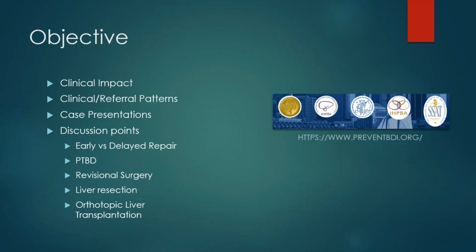We won't have time to go into prevention of bile duct injuries, but there's a great resource. Please take a look at this website when you get a chance. It's a consensus forum that's been created by multiple surgical societies. PreventBDI.org, great resource, with lots of literature. I would encourage everyone to take a read.